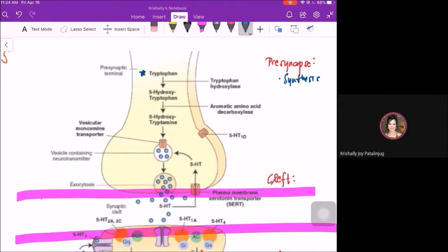Tryptophan is considered an aromatic amino acid. In this pathway, it is the precursor amino acid in the biosynthesis of serotonin. A precursor is the raw material we need to produce the said amine neurotransmitter. Inside the presynapse, tryptophan will always be catalyzed by an enzyme called tryptophan hydroxylase.